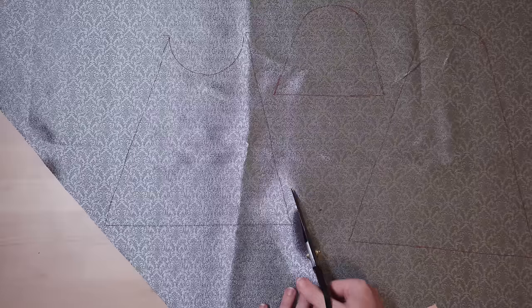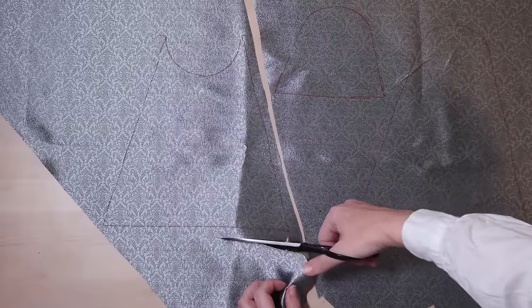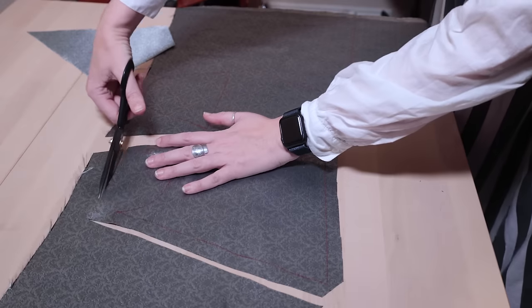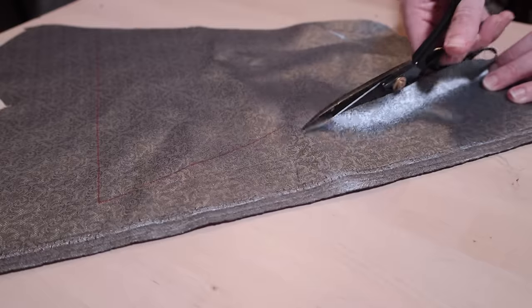The pattern excludes seam allowances, so I'll add those when I'm cutting them out. I thought about the different ways I could sew these up and again referred back to the extant pieces and decided to sew the brocade and lining of each piece together separately and then attach them after.